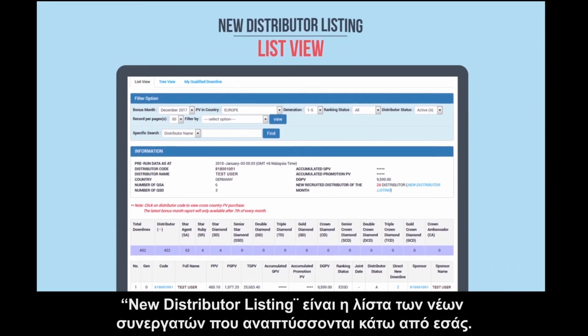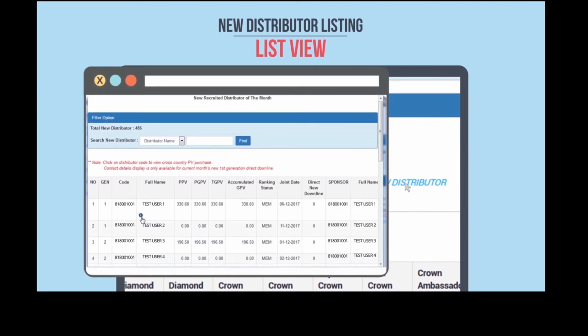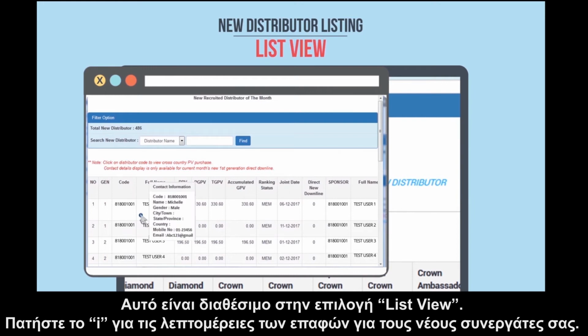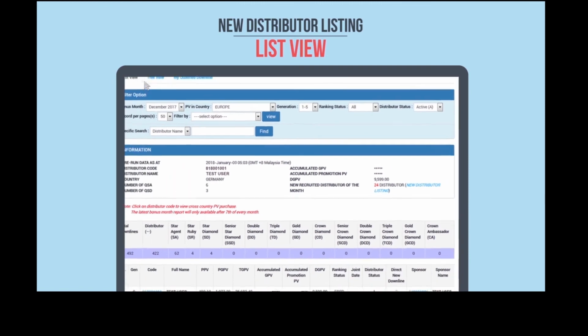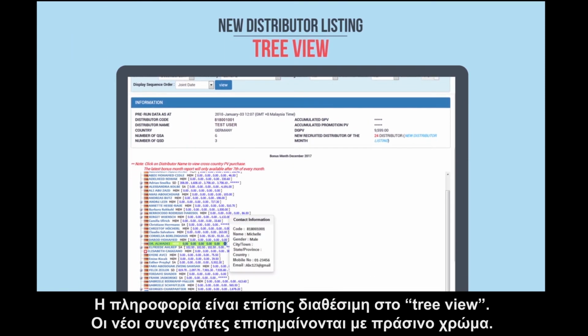New Distributor Listing is the list of newly recruited downlines. It is available here in List View. Click on I for the contact details of the newly recruited direct downline. The information is also available in Tree View. The newly recruited direct downlines are highlighted in green.